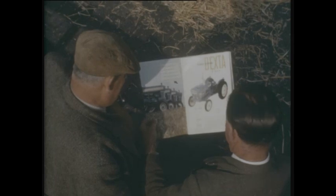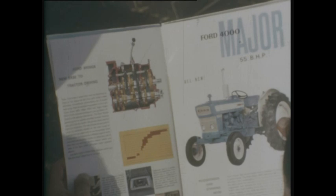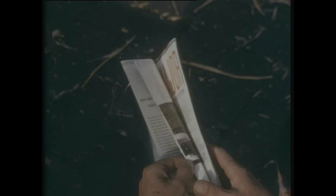A catalogue, colourful and attractive, informative and to the point, good layout, well printed, modern communications in action. We take it all for granted. But have you ever thought what goes into producing a catalogue like this? A catalogue on some new product such as, well, tractors, for example.